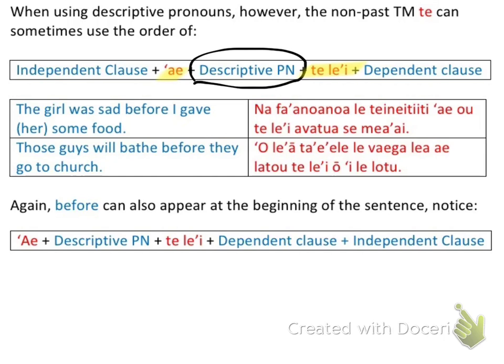And then I'll have a dependent clause. A dependent clause is something that needs another clause, and that's what this needs. It doesn't have a tense marker, and the te le'i acts as the tense marker. Hopefully this makes sense. If it's not making sense, then let's go over some examples.